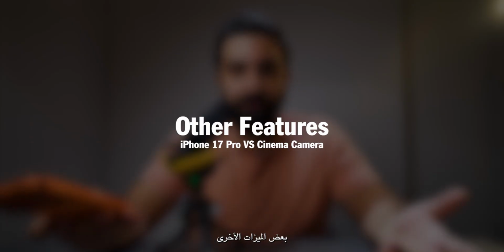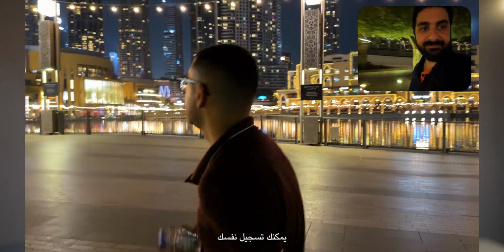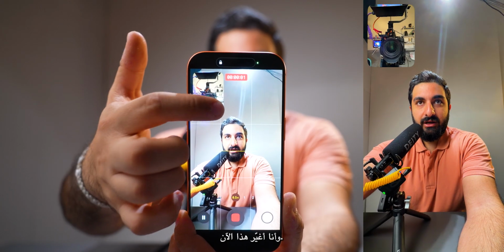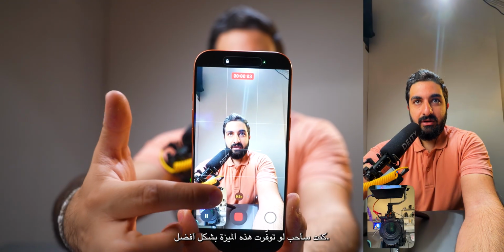A couple of other features that we have: dual recording feature. You can just record yourself and whatever you're seeing, 2 cameras at a time. The problem is that it's burnt into the video. This is a recording. I'm changing this right now. I would have loved to have that when I traveled back home. I wanted to record my reaction with someone at the same time.